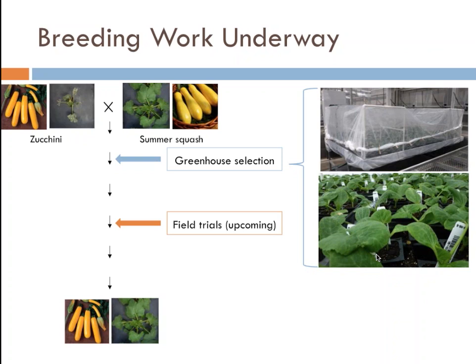And we choose this method because, as was mentioned earlier, younger plants are the most vulnerable to loss of leaf and also bacterial wilt, so we still want to screen these really young plants, and it saves us a little space on our farm. But of course, we need to see how they perform in the field, so our next step as we are advancing these generations is to do field trials this upcoming season with some advanced lines. As you might notice, this isn't a particularly fast process.